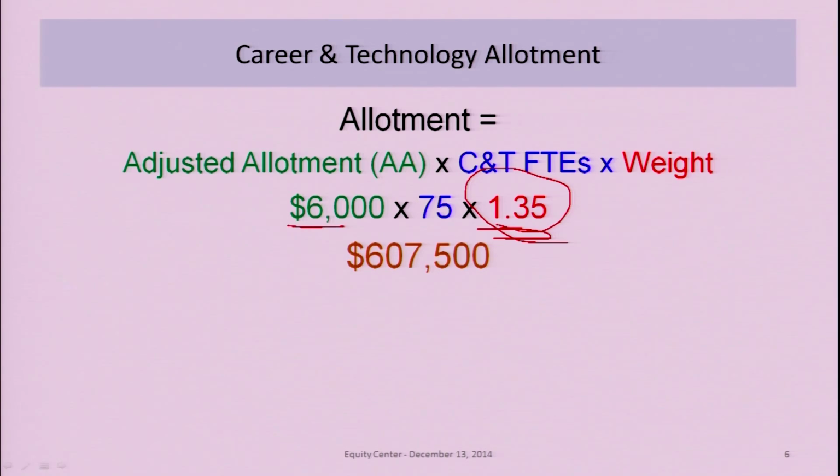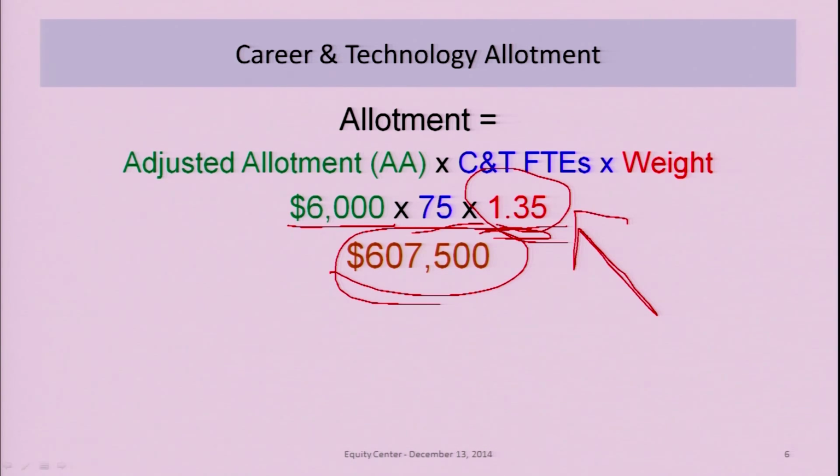But if you just multiply the adjusted allotment times the FTEs times that weight, you get $607,500. And the interesting thing, this is one of the few weights that has ever been changed, and it used to be higher than that, and it's been reduced twice for whatever reason.